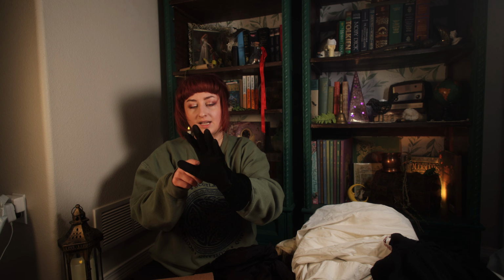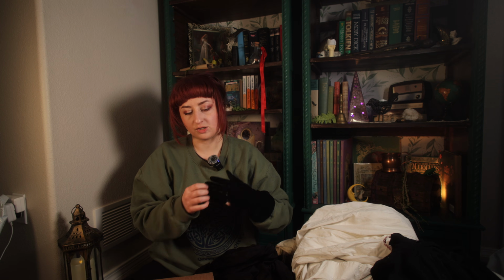It kind of fits, but it kind of doesn't. Probably shouldn't have stuck my hand in this. I have no idea where this has been. No, don't stick your hand in it, Scotty.